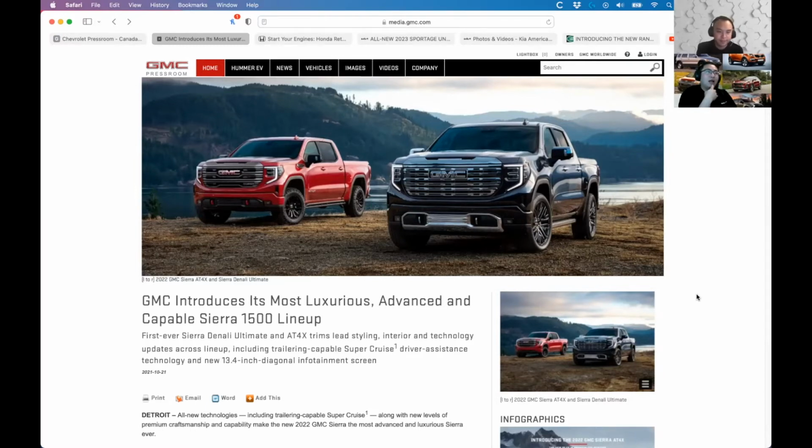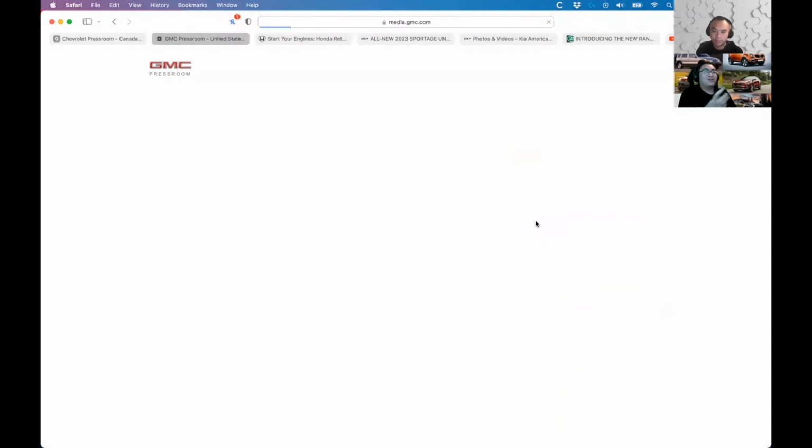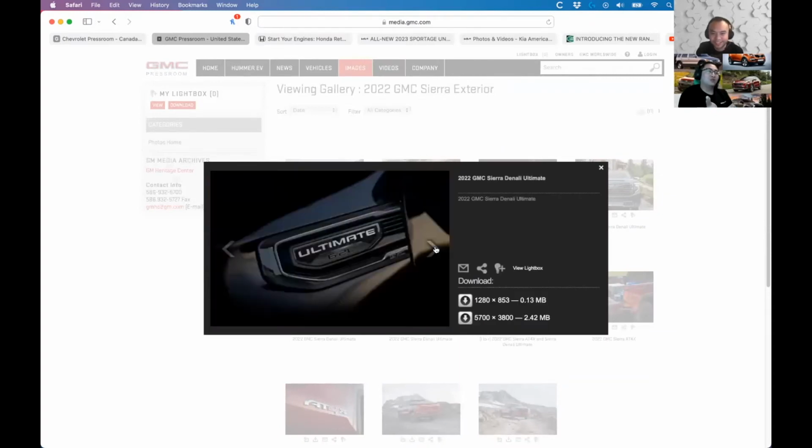Yeah. But I like this look. Like it's not trying to be something it's not. It looks like a GMC. But GMC's thing over the years has been to slap a lot of chrome on. So that's why the chrome now just feels comfortable, normal. It just feels natural. Yeah. But I don't think they've overdone it.